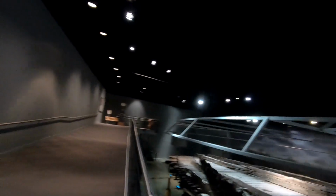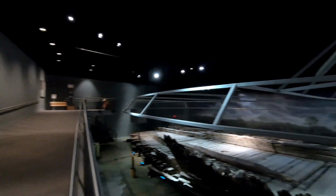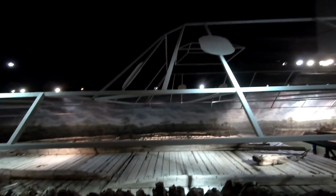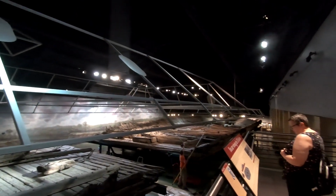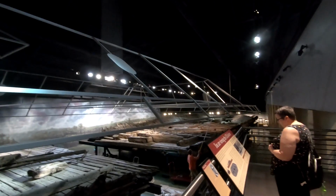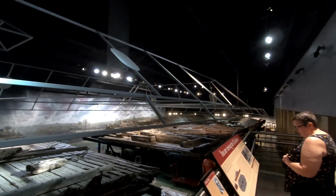LaLa just pointed out something to me. If you look at the metal frame that's hanging from the ceiling, that would have been the upper part of this boat. There's the stack right in the middle. Where the iron would have sheathed this ship. This is gigantic.